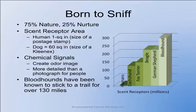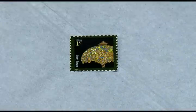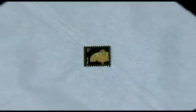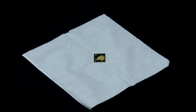To get an idea of why dogs are so well suited for this work, consider this. The area of scent receptors in a human nose is roughly the size of a postage stamp. For dogs like Sable and Logan, it's the size of a Kleenex tissue. I always use the beef stew analogy. If you walk into a house and somebody's making beef stew, you might recognize the smell of beef stew. But the dog walks into the room and they can pick out every single ingredient separately and define that within their brain as a recognized smell. And that's really the key to their success in doing this.